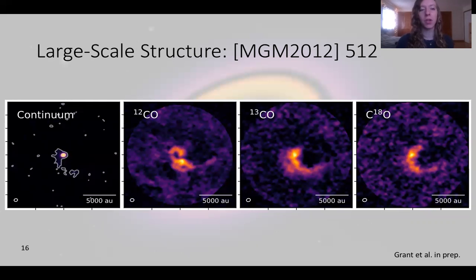One object in the sample shows large-scale structure outside of the disk. Here I'm showing the continuum on the left, then 12CO, 13CO, and C18O. You can see this really beautiful arm coming off of the disk to the south. You can even notice in the 12CO, at the location of the disk, there's little emission, perhaps indicating self-absorption. So we think this large-scale structure could be indicative of a remnant envelope around this object, perhaps bridging the gap between class 2 objects with no envelope and younger objects that have not yet cleared their envelope.